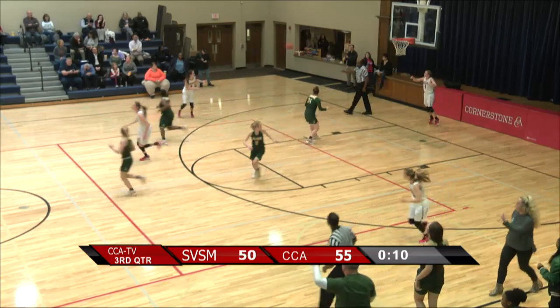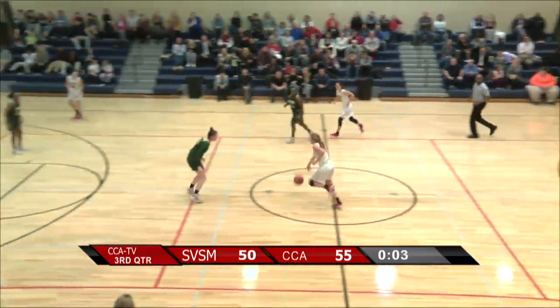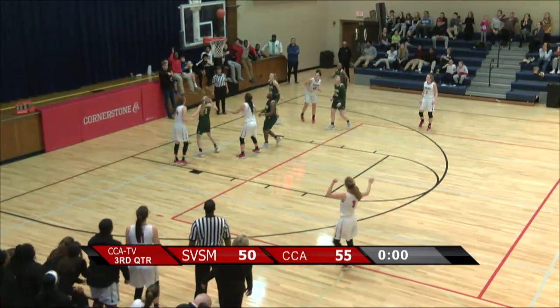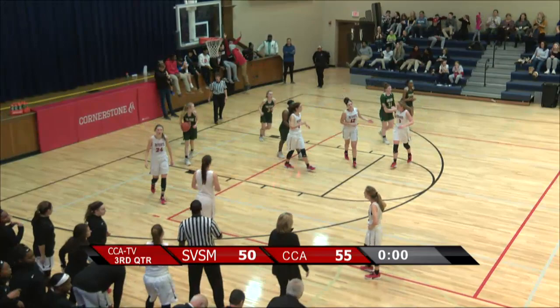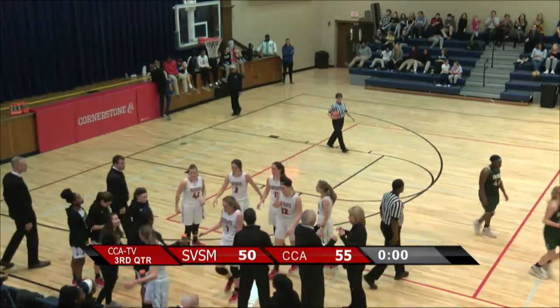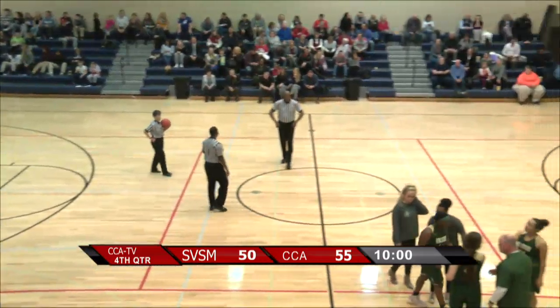10 seconds left in the third. Madison. Now Riley has to look for a quick bucket. 3 seconds left. She's going to have to shoot it. Passes to Hurst. She got it off, but misses. 55-50 is your score at the end of the third quarter. We have ourselves an exciting game on our hands. Oh, boy. Can't wait for that fourth quarter.